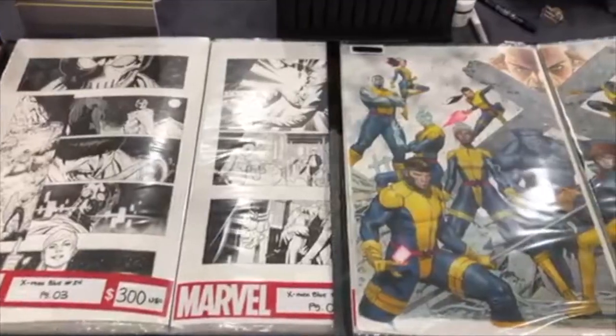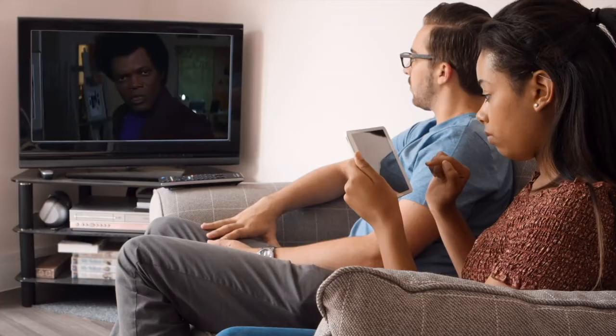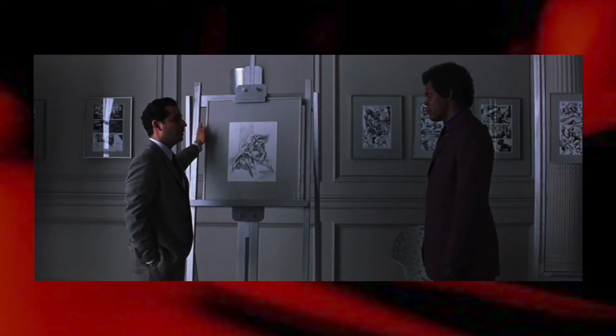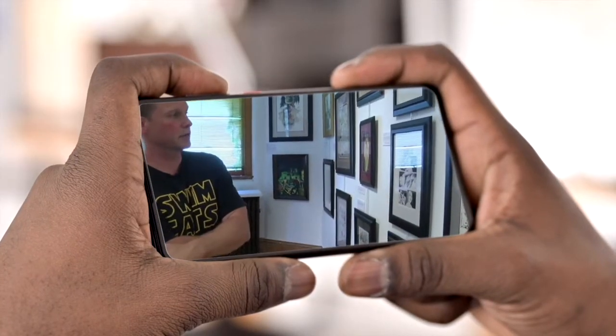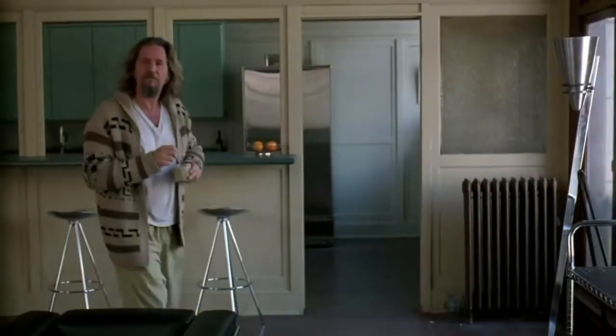Despite generating tens of millions of dollars every year, collecting comic art has been basically ignored by mainstream media. Yeah, I said basically ignored. The movie Unbreakable is a very notable exception. But with almost no exposure, you're not alone if you've never heard about this hobby. For the uninitiated, let's do a quick debrief.